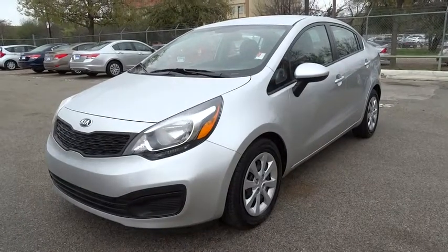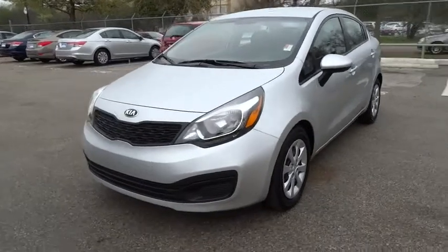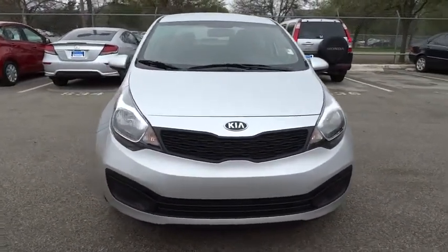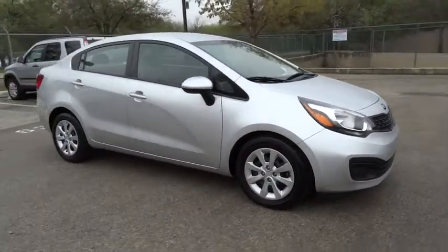The 2014 Kia Rio delivers sprightly performance, great fuel economy, and agile handling, all in a stylish package, and is priced below $15,000. This vehicle has less than 30,000 miles.